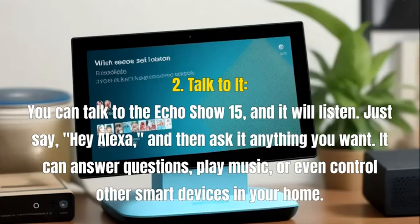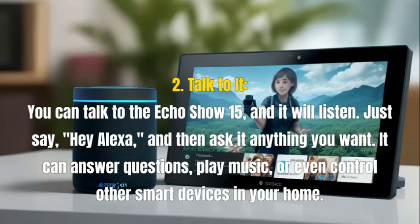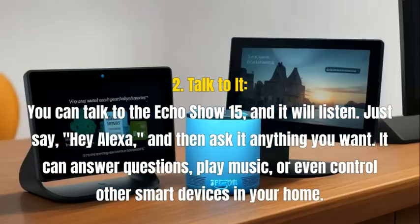2. Talk to it. You can talk to the Echo Show 15 and it will listen. Just say, "Hey Alexa," and then ask it anything you want. It can answer questions, play music, or even control other smart devices in your home.